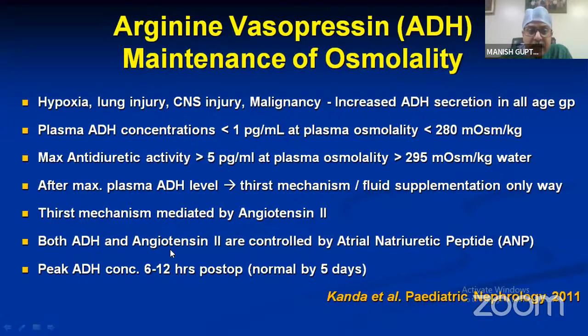Both ADH and angiotensin II control the further requirement of fluid, and after a certain stage, only fluid supplementation is the way to decrease the concentration of ADH and angiotensin II.